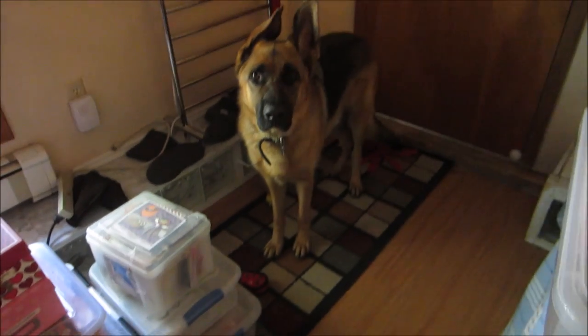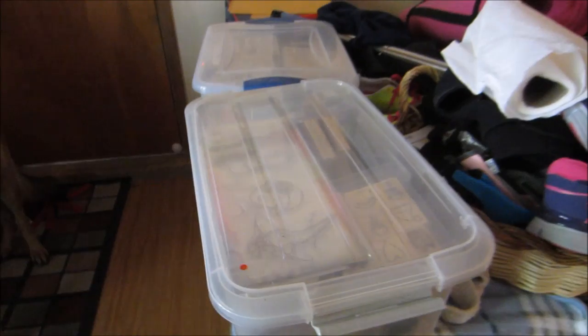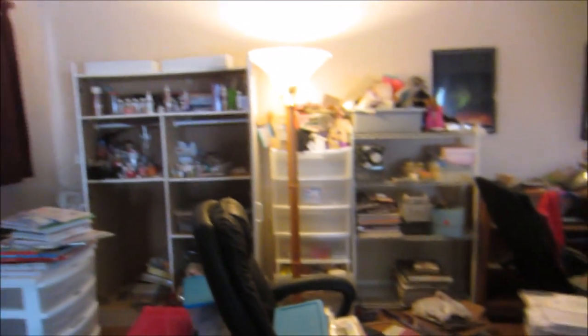Okay, guys, I'm gonna take the big guy out. Excuse my furry floor. But here's my craft area. And I have gotten through a lot of it. The more you clean, the more mess you make. So, anyway, what was funny, oh, I'm gonna cover this up so you don't get dizzy.